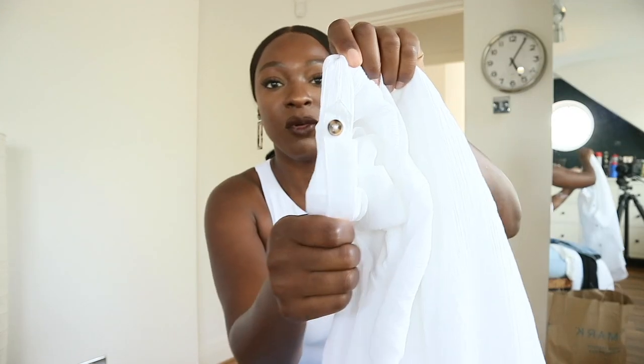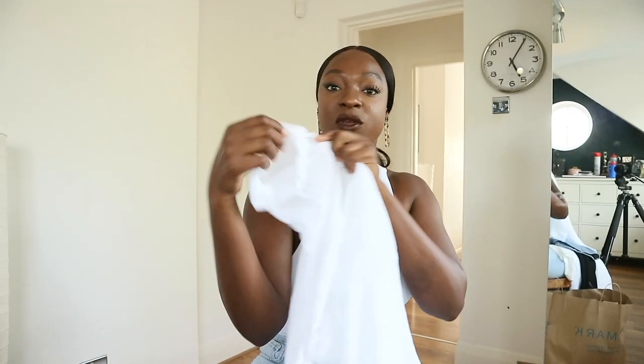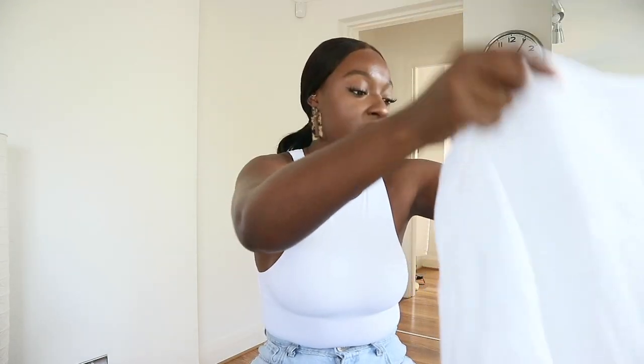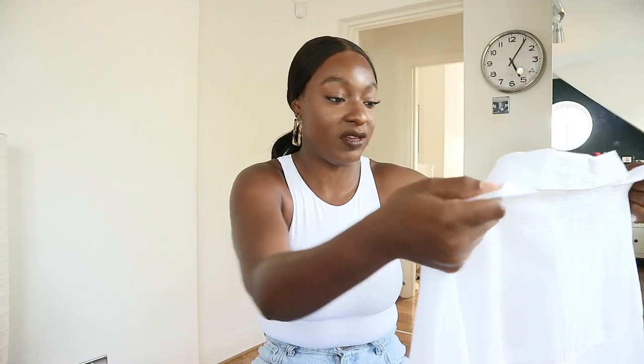The sleeves also have this button up detail which you can undo and roll down, and it has really small tortoise shell buttons. So I'm definitely feeling this piece. I love shirts. I love white shirts especially, and like corduroy shirts for the winter slash autumn. So this is going to be a staple in my summer wardrobe.